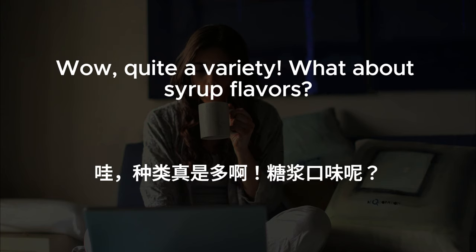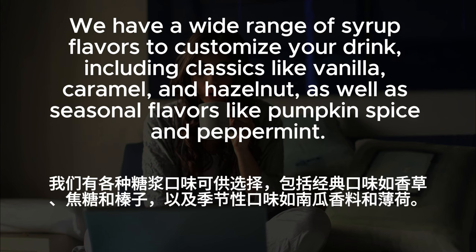What about syrup flavors? We have a wide range of syrup flavors to customize your drink, including classics like vanilla, caramel, and hazelnut, as well as seasonal flavors like pumpkin spice and peppermint.